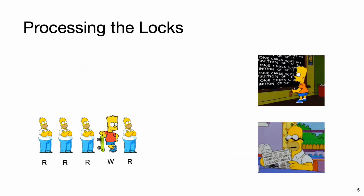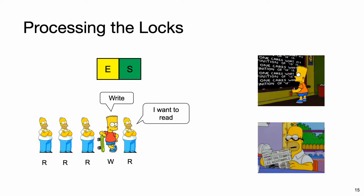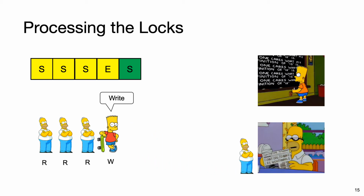Then we show how the shared locks and the exclusive locks are handled in the switch pipeline. Here there are 4 read requests and 1 write request coming. Since the queue was empty, the first read request gets granted directly. When it finishes and releases the lock, we then need to notify and grant the following locks waiting in the queue.